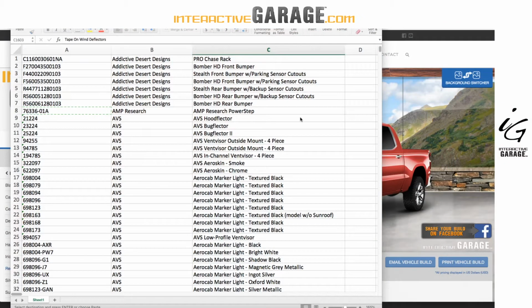I'm going to hop right in because we got a lot to talk about and go over. This spreadsheet is available on the eBlast. I'll send out the link. You'll see that there's 1,600 new SKUs that we're adding. And I'm going to go over these real quick.